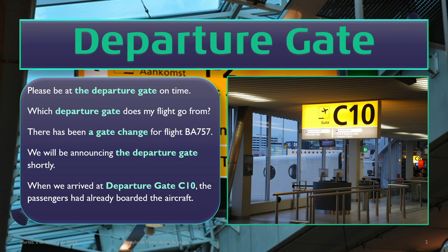Please be at the departure gate on time. Which departure gate does my flight go from? There's been a gate change for flight BA757. We will be announcing the departure gate shortly. When we arrived at departure gate C10, the passengers had already boarded the aircraft.